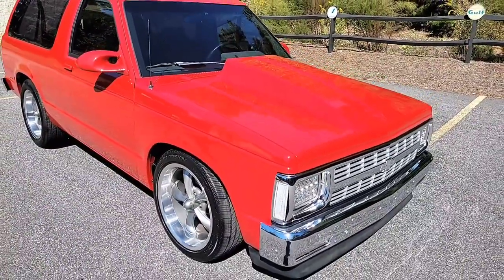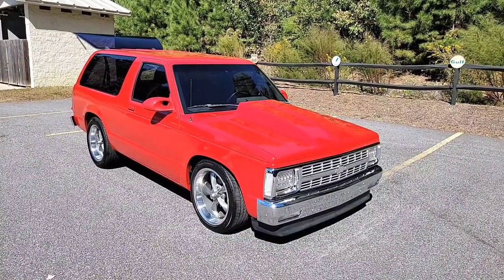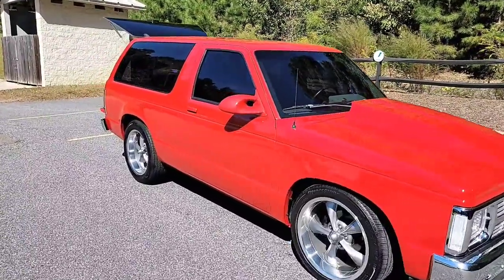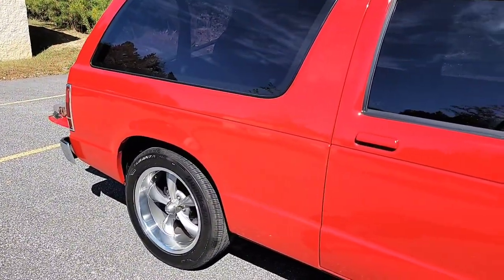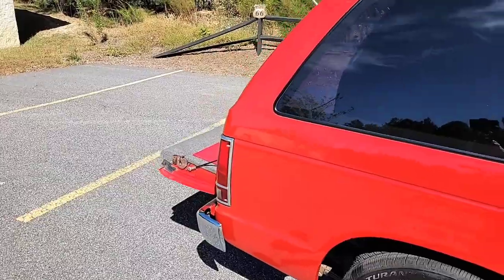I'm going to say this is a victory red color. I don't have any paperwork on it, but I've seen enough of them to make an educated guess here. Looks like GM's factory victory red. Super slick going down the side of the truck. No bubbles, no cracking, no paint coming off. It doesn't look like it was painted yesterday, but certainly within the last 5 years, super smooth, super slick. Paint is in excellent, excellent shape.